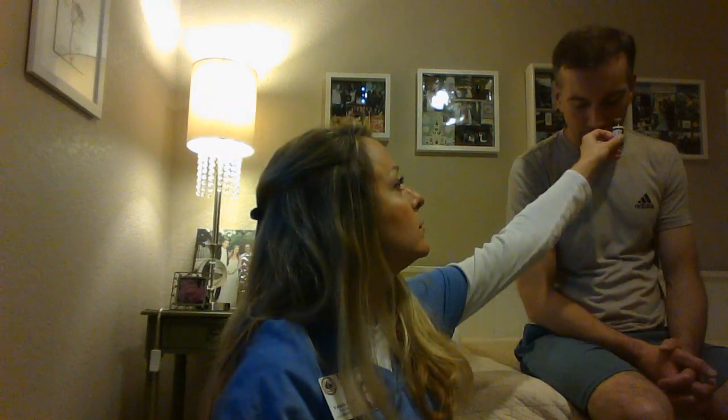First one we're going to do is the cranial nerve 1, the olfactory sense. As you can see what this is. I'm going to have Dan identify the smell for us. Smells like lemon. Which is correct.